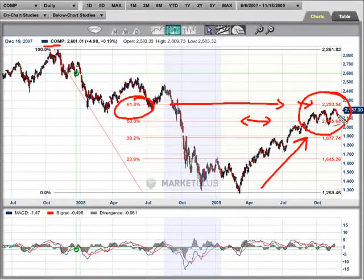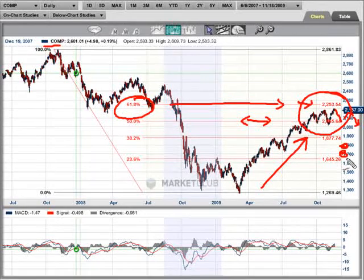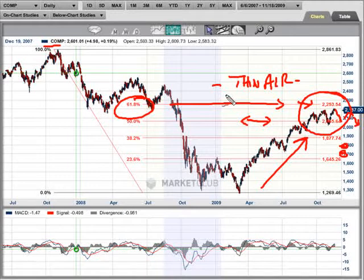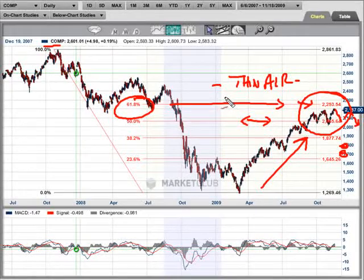Now whether we come down and have another move up and then eventually come down, that's the pattern everyone's going to be looking for. But I'm going to give you something that I think is going to be very, very important. If we see this market start to turn down, you could simply see a retracement back to this level here without too much of a problem. And where we go from there is another story. But I just wanted to bring this to your attention. We are in thin air on this index, as we are in both the NASDAQ, S&P 500, and the Dow. So be careful, be careful, be careful.